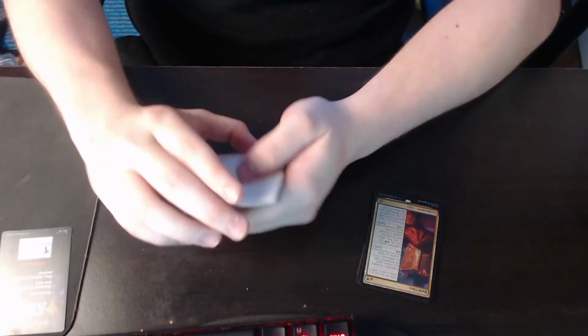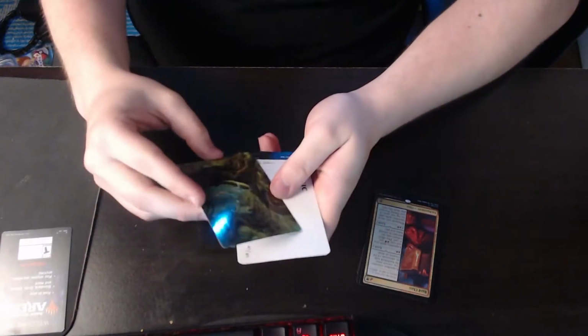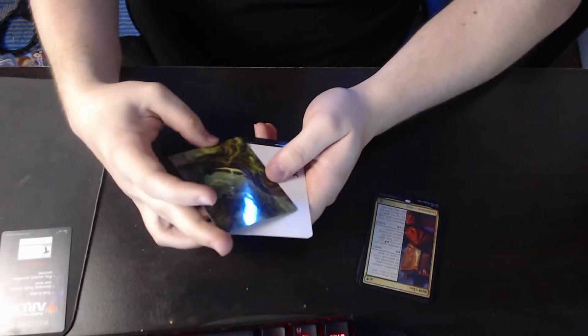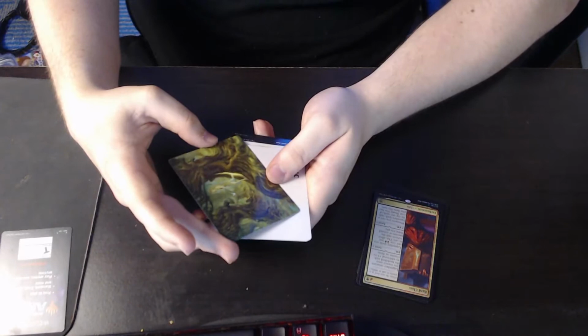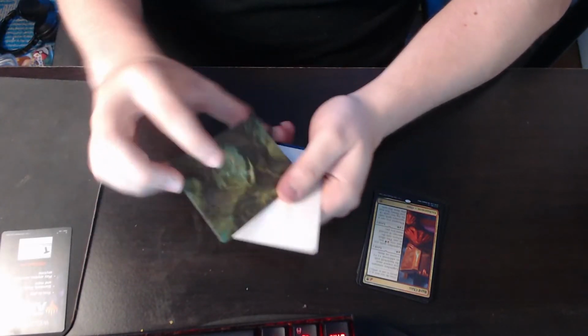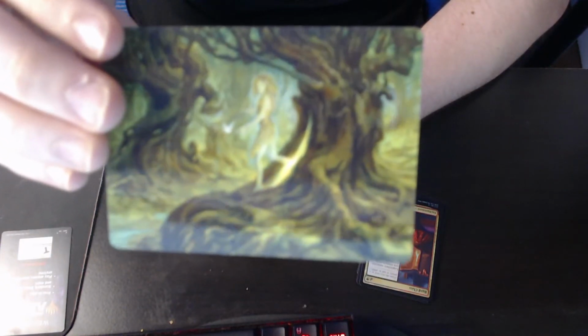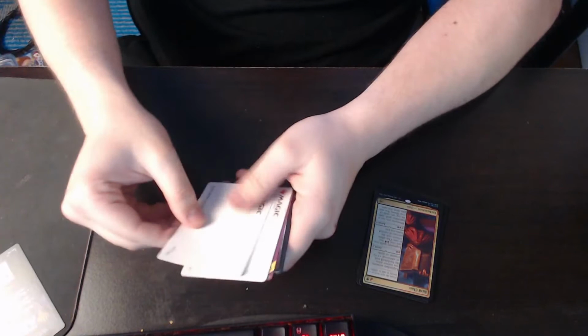All right, so we're gonna start with the art here. So there's that. It's a tree nymph, I'm assuming, coming out of a tree. It's definitely a druid. Looks pretty good. I'm sorry, I'm trying not to make it glare, but it's really hard.